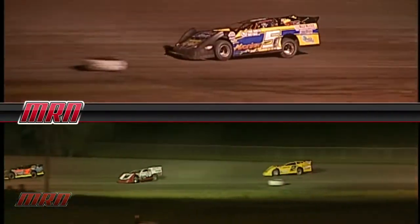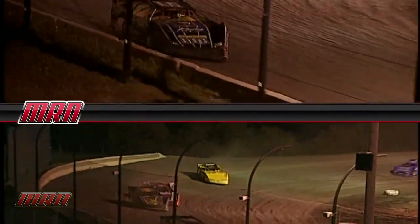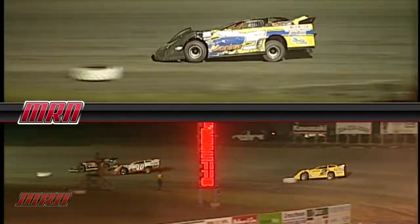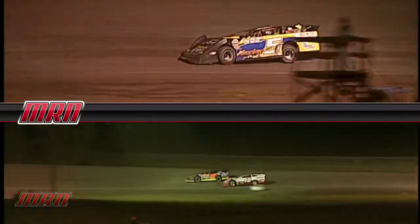Shane Edgington grabbing a bigger lead. Ricky Weiss in second spot. Mike Balkin hot on his heels. 16 laps to go. That one's complete. We got 2 clean laps in. Something to celebrate.